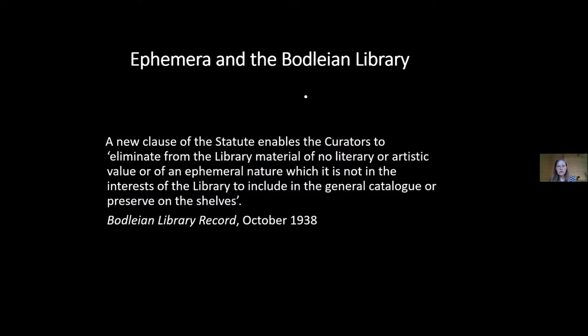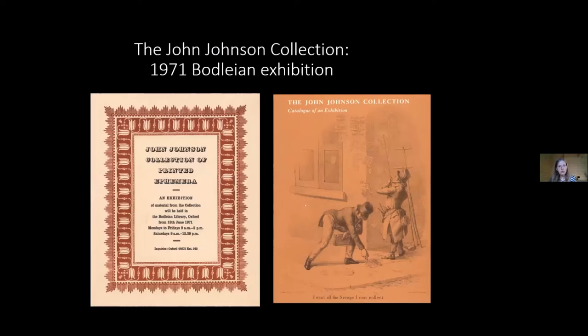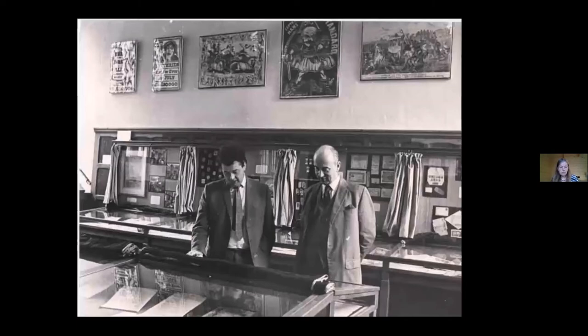By 1971, the library was presenting ephemera to a bemused public in a major exhibition that showcased the scope, importance, and scholarly interest of the collection. The exhibition catalogue is online, although without images as yet, and the introduction by Michael Turner, the first curator of the collection shown here on the left with Bodley's librarian, Robert Shackleton, remains the best introduction to the formation of the collection. The exhibition was groundbreaking, even as some of the reviews couldn't resist references to litter.